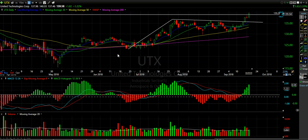UTX. Now, this is a larger cap stock, and it produced this really nice flag that we were looking at right through here. So you can see that we had 50-day simple moving average support right through here. That 50-day simple moving average really held price action and helped push it higher.